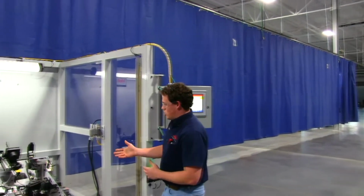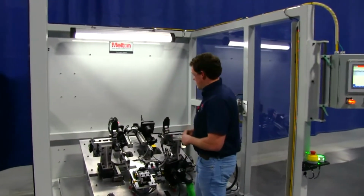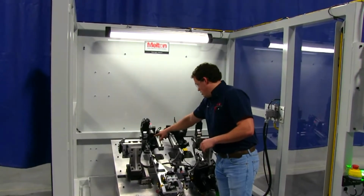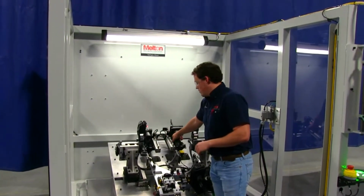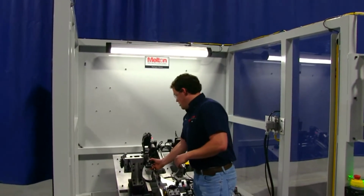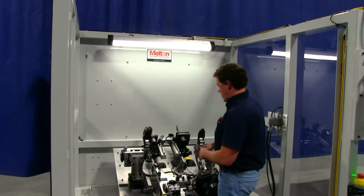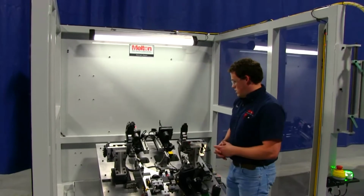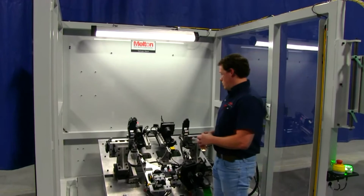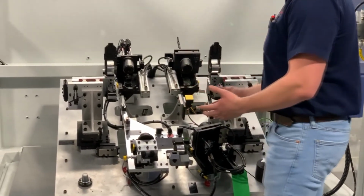Stepping a little bit closer to the gauge itself, the gauge from Melton includes some variable data collection here. We've got some hardened and precision data feature simulators. We've also got floating details here, as well as visual cues to fully encompass your virtual condition envelopes, as well as a number of ergonomically friendly loading positions, automated clamping, everything nice and robust.